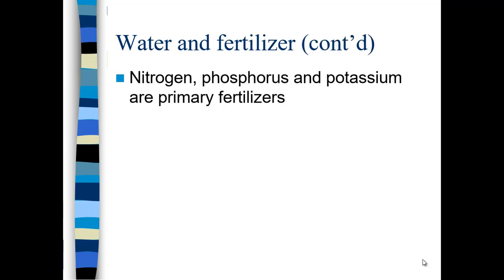Okay. In terms of fertilizer, plants' primary needs, if you consider the macromolecules that need these, like amino acids and nucleic acids, are nitrogen, phosphorus, and potassium. So you'll see that most fertilizers are labeled NPK: N for nitrogen, P for phosphorus, and K for potassium. And that just gives you the ratio of these different elements that are needed by the plants.